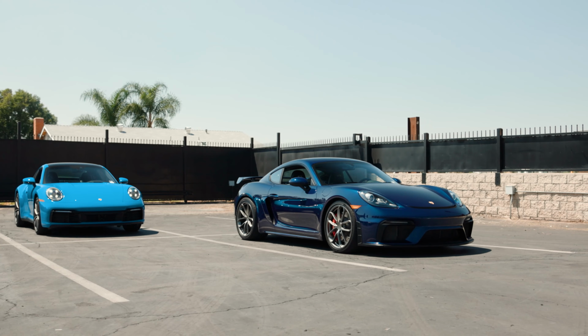But late one night, I was on the Porsche Configurator building a car that I have no chance of affording, and I realized something. The base model 911 Carrera and the GT4 have very similar price points. So it kind of got me thinking, why not go for the GT4? Or why not go for the 911? What would make you choose one over the other?